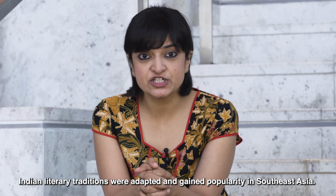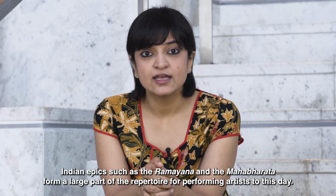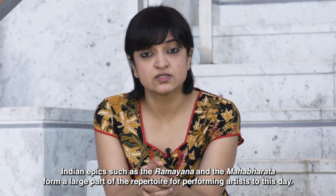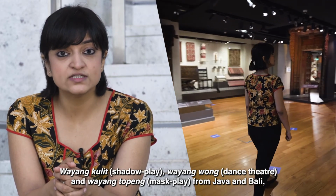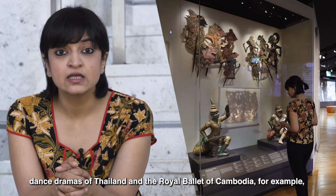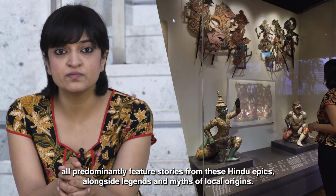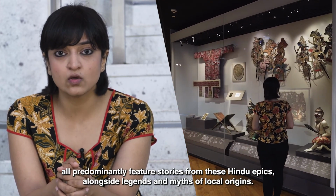Indian literary traditions were adapted and gained popularity in Southeast Asia. Indian epics such as the Ramayana and the Mahabharata form a large part of the repertoire for performing artists to this day. Wayang Kulit or shadow play, Wayang Wong or dance theatre, and Wayang Topeng or mask play from Java and Bali, dance dramas of Thailand and the Royal Ballet of Cambodia, for example, all predominantly feature stories from these Hindu epics, alongside legends and myths of local origin.